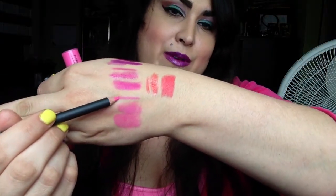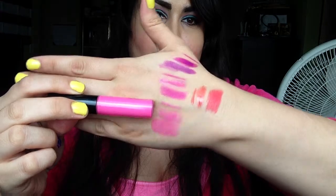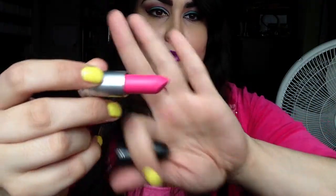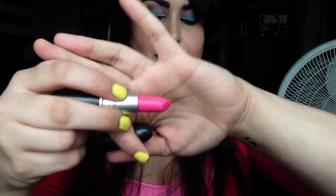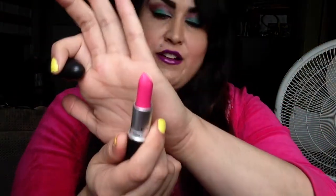So this is the Silly lip pencil. It's a nice Barbie pink, very light pink. Very nice. It's a very matte shade. Then we have the Silly lip gloss right there. Very light pink, like I said. And then we have the Silly lipstick, which is right here. It's lighter than Embrace Me. And I feel like it's even lighter than this swatch is allowing me to show. This video is allowing me to show you. It's lighter than this.